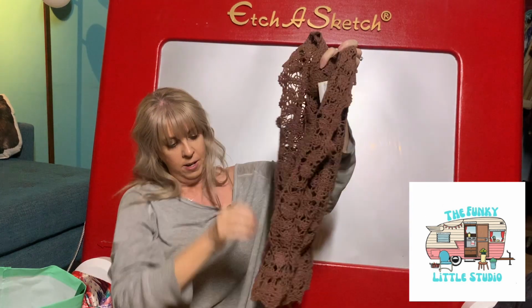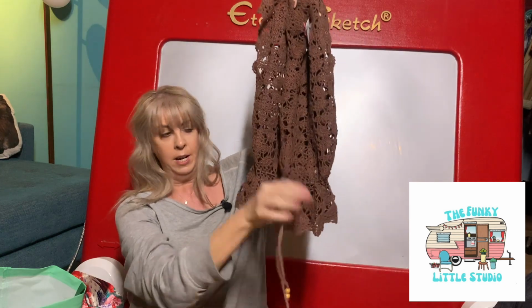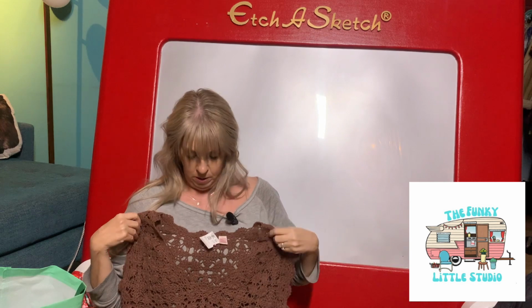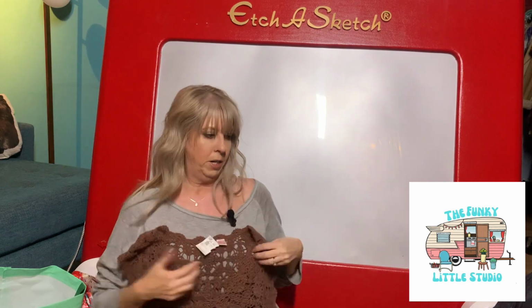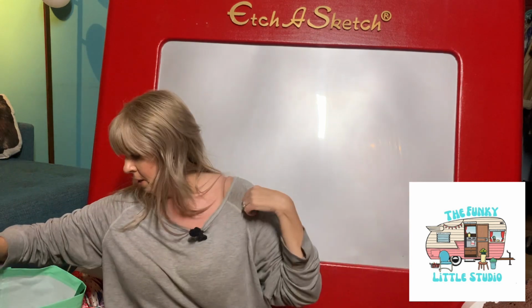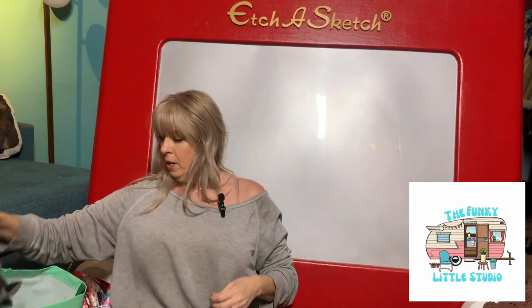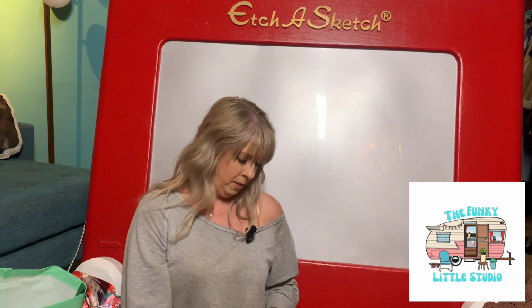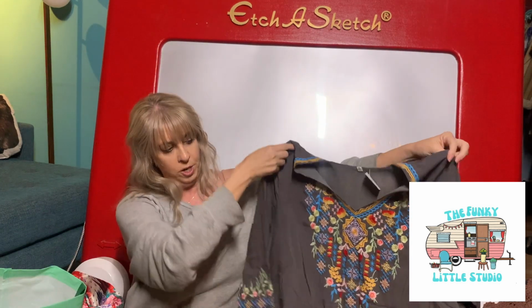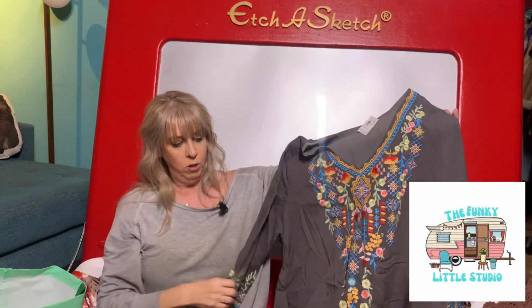V-neck shirt. It's got a tie here for the peplum, a little peplum bottom on it. Yeah, I was like, somebody is gonna want that. All right, next up, I saw this and immediately, this looks exactly like a Johnny Was shirt that I've seen before.